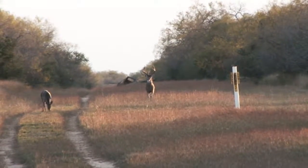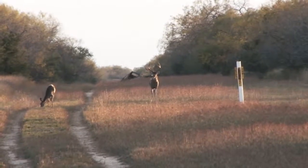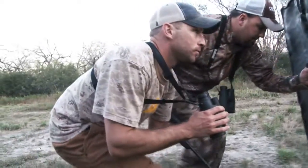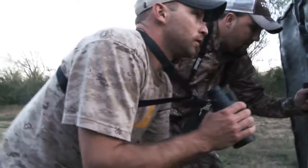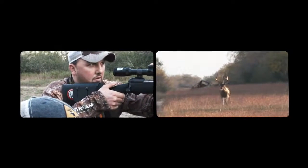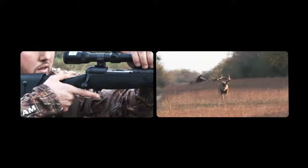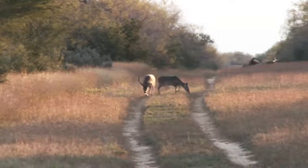That's a big deer. He's got to stop. Just tell me when to stop. Right here. I'm gonna need a yardage. What's the yardage? 243. Take him when you're ready. Here we go.